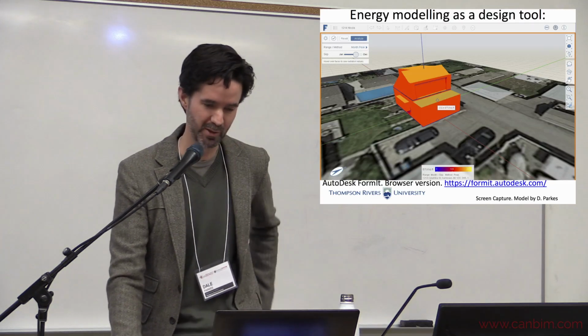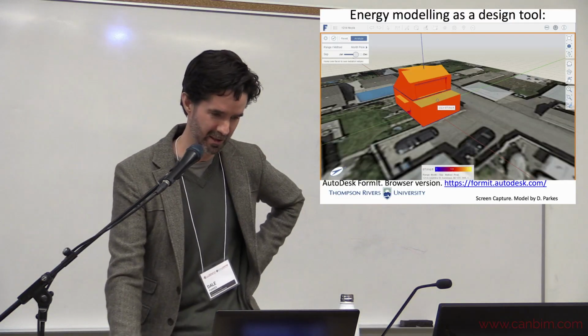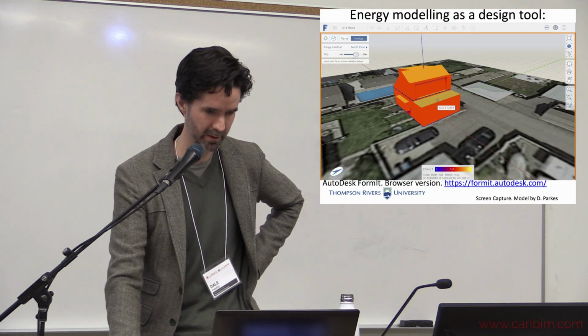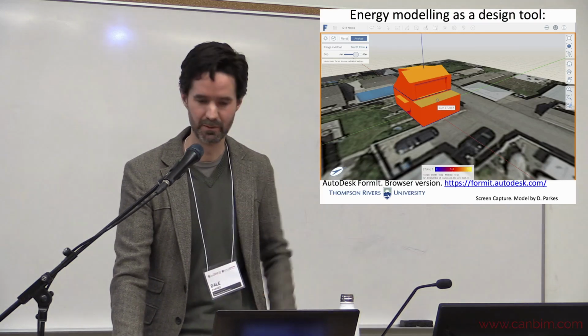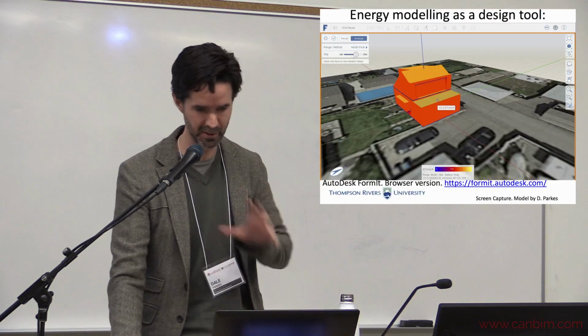I know my first year students often struggle to get accurate areas of their laneway house design, so it could be helpful. Also, it's really quick to import your location, and you can just grab the satellite image from Google Earth and it puts it right in there. You can see it in the background here, and you just start sketching right on top of it.